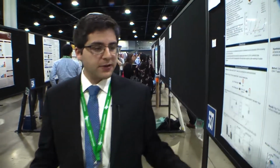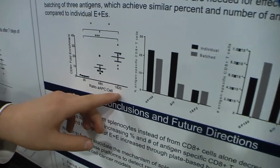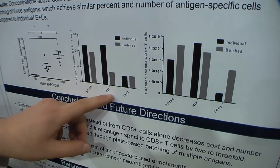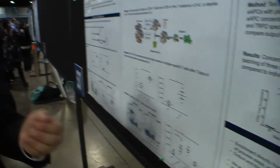Now, after developing this method of doing direct enrichment from splenocytes, we found that we were able to adapt this now to a high throughput manner of enriching multiple antigens simultaneously. And we found that at a high enough dosage of particles to cells, we were able to do this on a plate, and that we could batch 3 different antigens, in this case GP100, SLY, and TRP2, and get simultaneous enrichment at similar, if not higher levels, to individual enrichments.